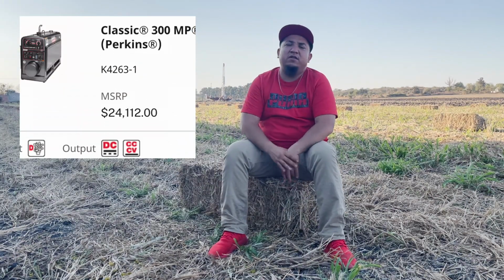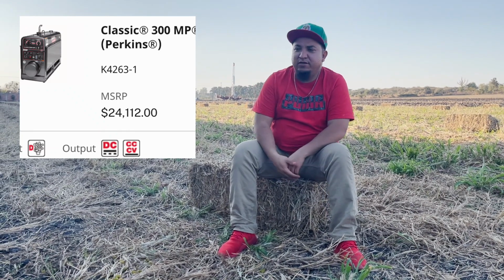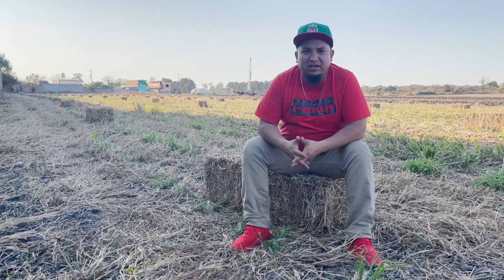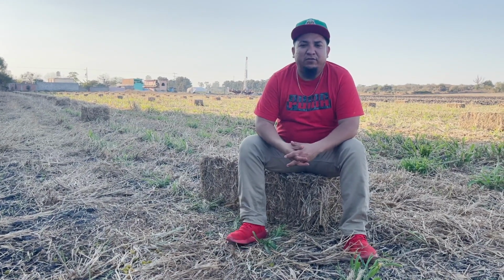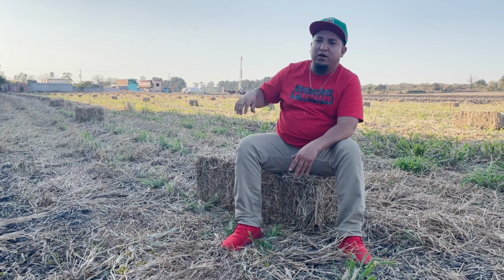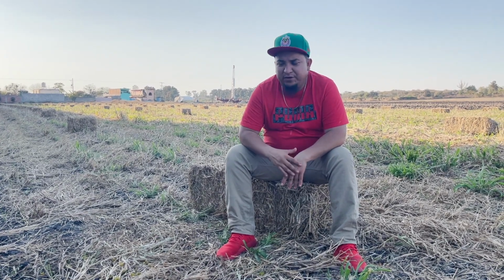From there, if you want to get the baddest machine, the Classic 300 MP with the Perkins and the custom mark, it's gonna cost you $24,000, which is insane, because 2 years ago, in 2019, I bought my Classic 300 MP with the Perkins engine and R control for $16,000, guys. I thought it was too much. I thought it was a lot of money, but I said, I need a welding machine.